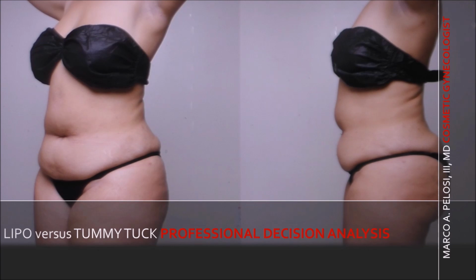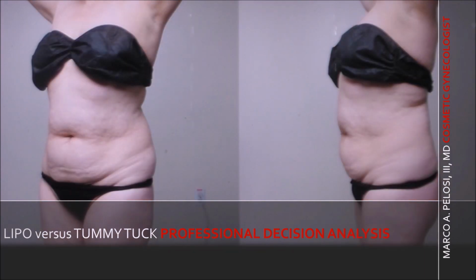This lady needs liposuction and she needs a tummy tuck. She has loose skin. When the arms are down, which you can't see right now, everything looks looser. So a tummy tuck is the only thing that's going to get her a nice, tight shape.